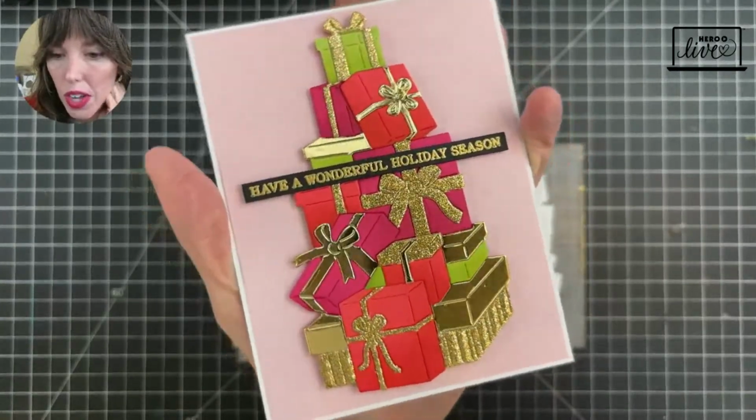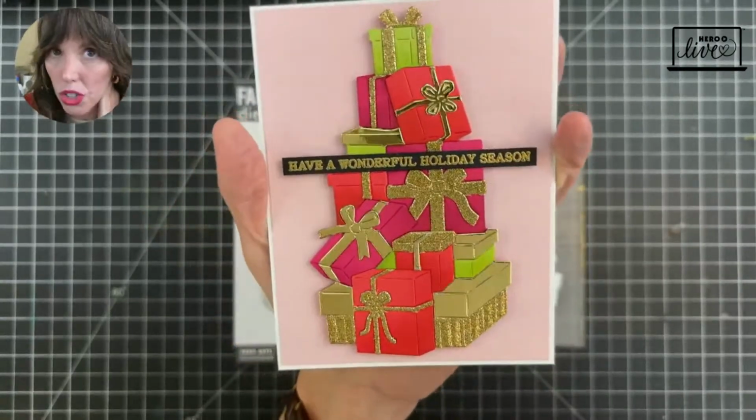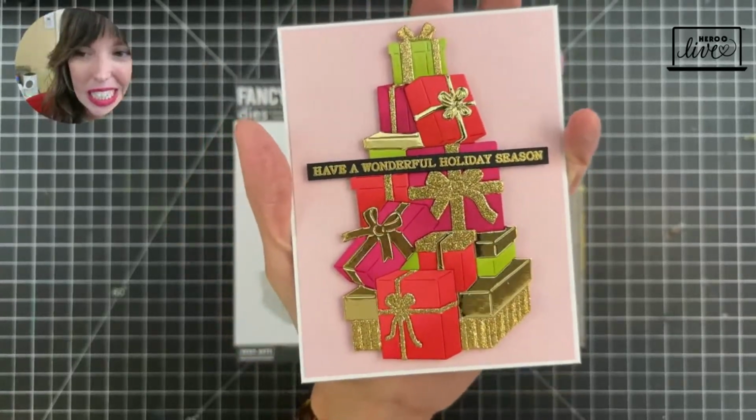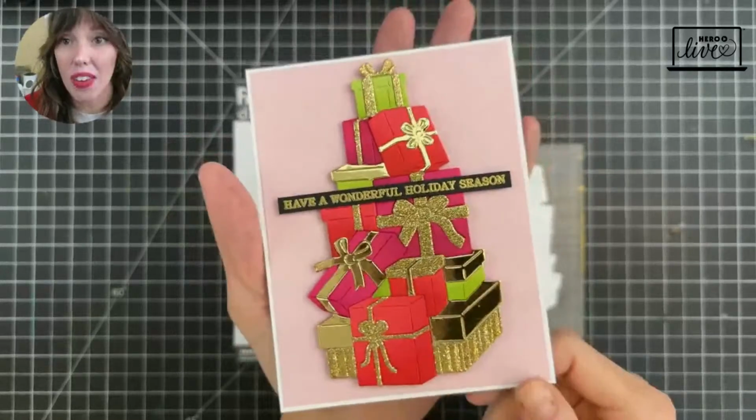So very, very fun. Oh, thank you. I'm never sure sometimes about my color choices. Luckily, I feel like this one turned out okay. But yeah, I do love how this one turned out.